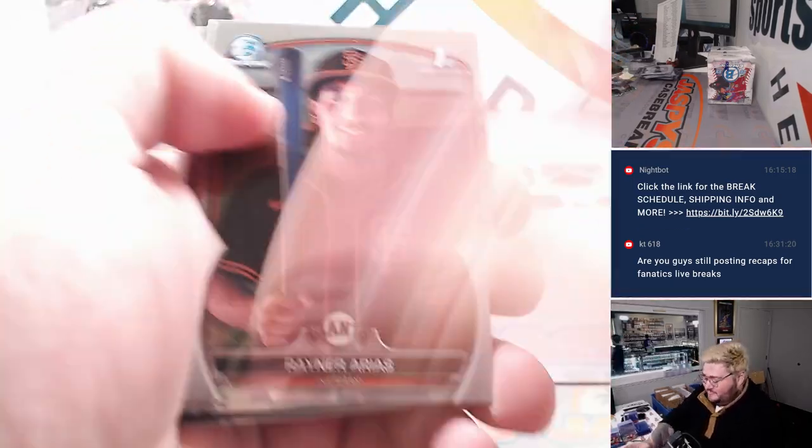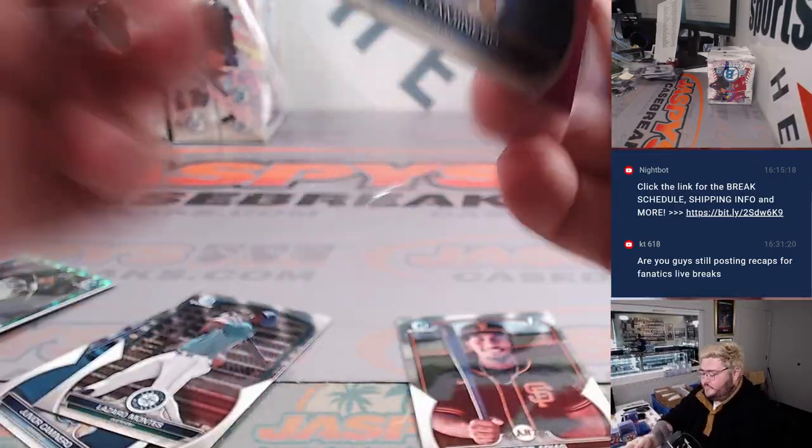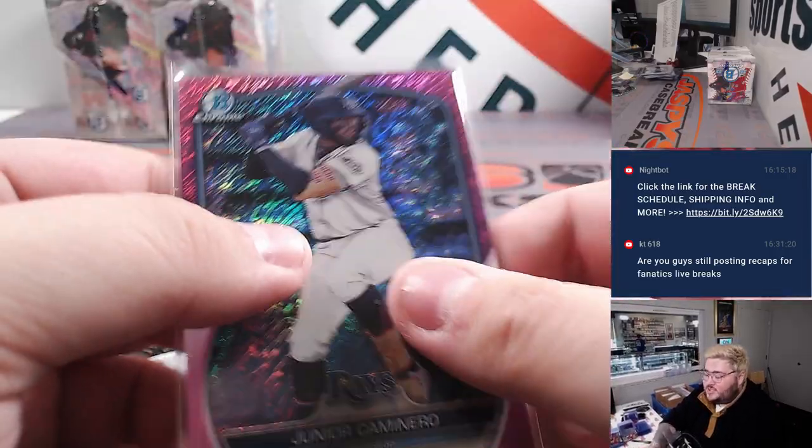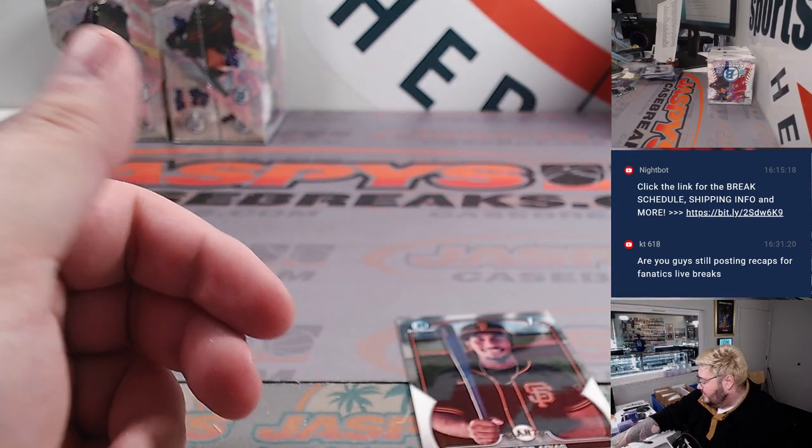Let's keep it going. Another Arias. Got a purple shimmer, Junior Caminero, big prospect in the Rays system, going to Rennie, 192 out of 199. Montas, another base Caminero.